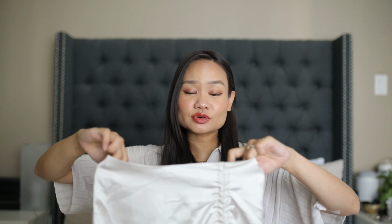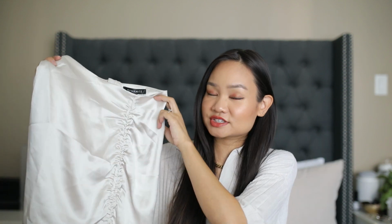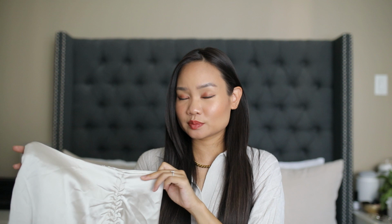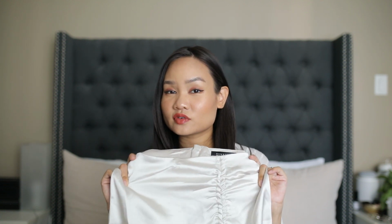First up is this beautiful pearl colored skirt. Look how adorable this is. I knew right off the bat that this would not fit me, and I even sized up to a small to see if I'd be able to pull this on. This is not the most forgiving material that would skim across your body. It's like this kind of sateen material that's very, very form-fitting.